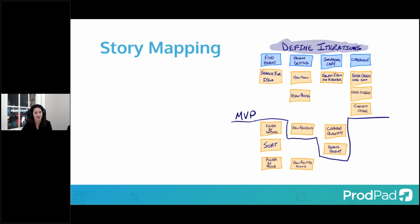So finding the product, looking at the details, putting in the cart and buying it. And you put those along the top, and then you itemize the different tasks, the different things that the user might do along the way underneath each of those things. You put the most important tasks, the key tasks, along the top, and then you draw a line and you say, okay, so the things that fit above that line are the stuff that's going to go in MVP or V1 or V2 or V3 or whatever else.